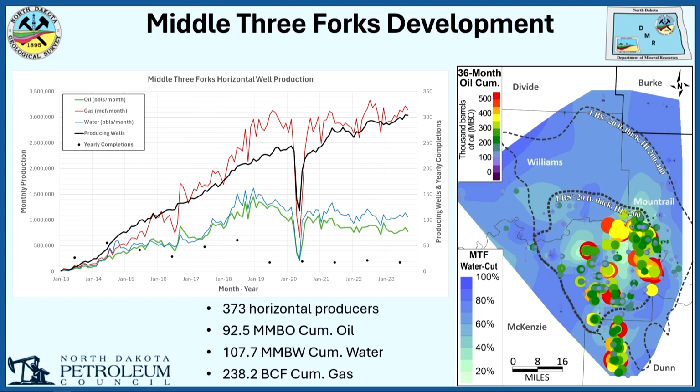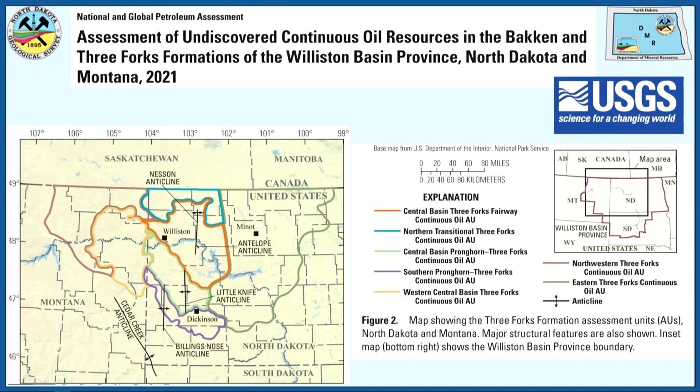The question is, why is it being underdeveloped? Well, there's skepticism. And with oil and gas companies that have internal skepticism, it's not like you guys go out and publish reports saying, hey, we think the Middle Three Forks is not an actual resource. So I have to pick on the USGS assessment because they published their data. And so USGS completed its last Bakken Three Forks assessment in 2021.